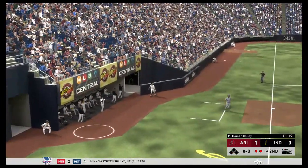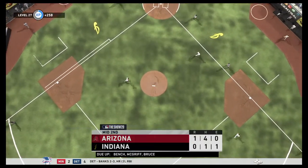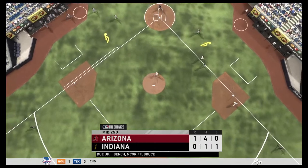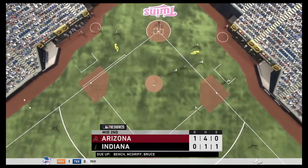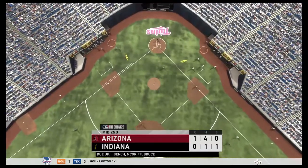And the third baseman is there to make the catch, and the inning is over. So it's no runs on 2 hits, no errors, and 2 men left stranded. We'll go to the bottom half of inning number 2. Arizona's on top, 1-0.